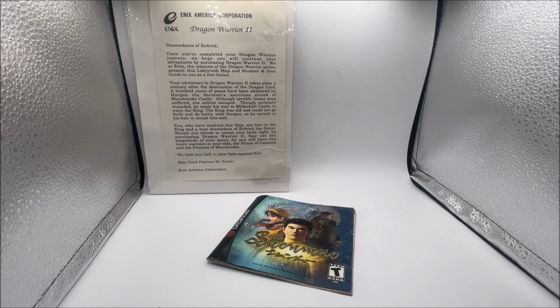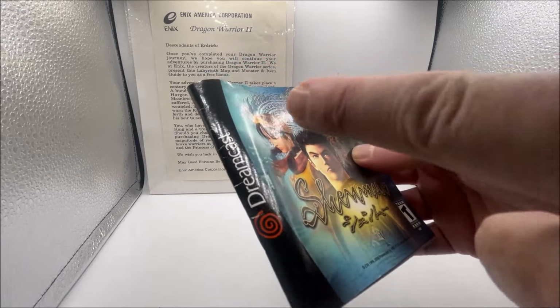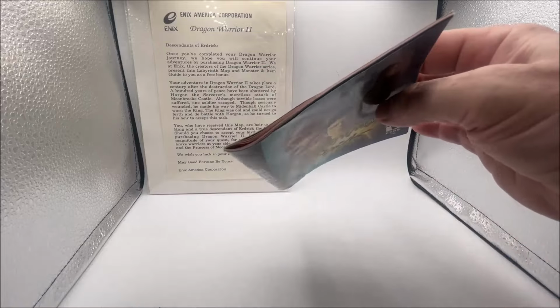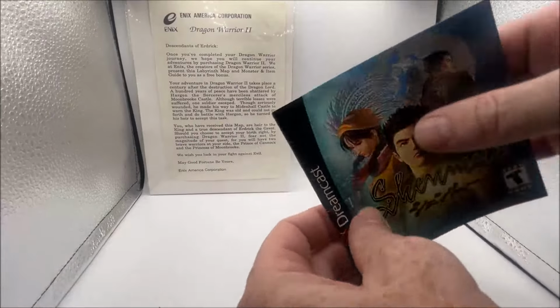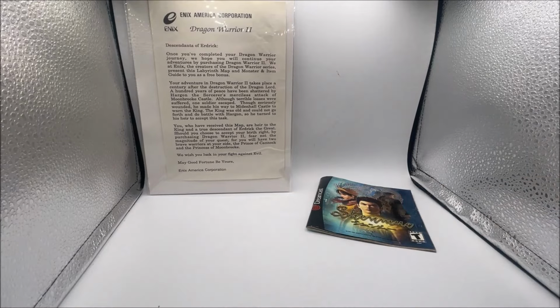Couple other odds and ends pieces. I got the manual for Shenmue. It's not in great condition. You can see it's got some spine bending right there, and then it's obviously got a little wave to it. I wouldn't say it's water damage. It doesn't feel or look like water damage. It's just not in super, super great condition. But if you need that to complete your Shenmue.